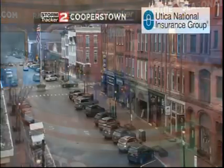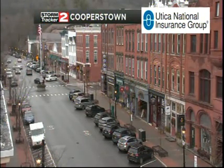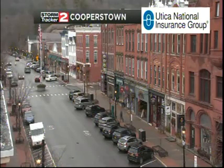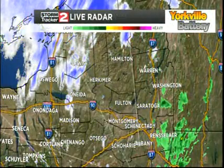We are still tracking cloudy skies and a few light snow showers that will end tonight. Let's take a look now at the Utica National Tower camera overlooking Main Street in Cooperstown. We are a lot cooler right now than this morning. We also did get pretty windy, and we are seeing a few light snow showers. That rain has kind of changed over.